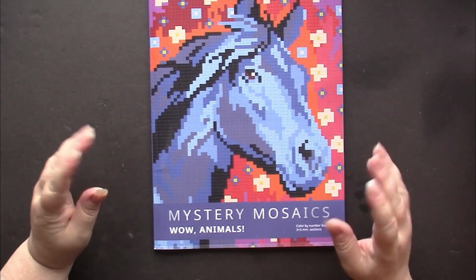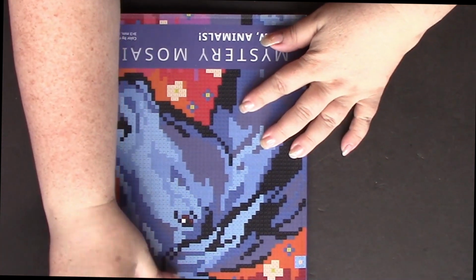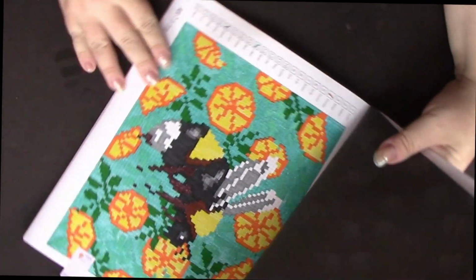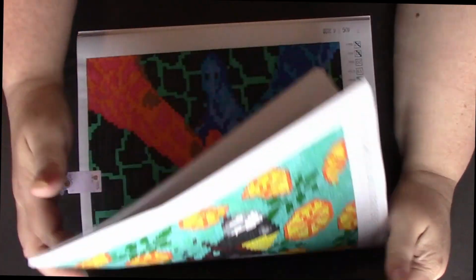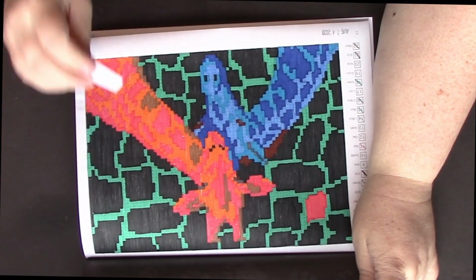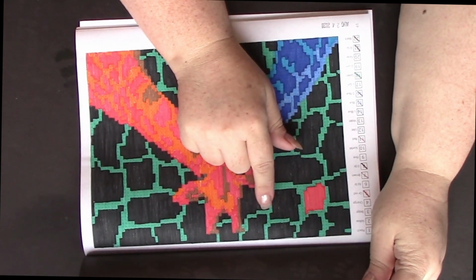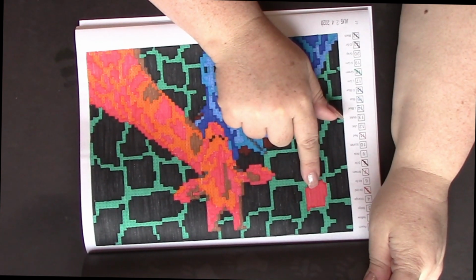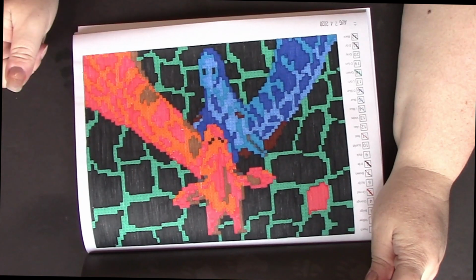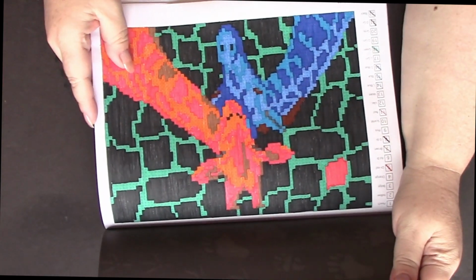This is one of my favorites just because the pictures are so vibrant and the backgrounds are also. So this is Mystery Mosaics Wow Animals, and I did 2 out of here again. I did this one. And this one. I don't really like this picture much. Yeah, for me, there was a mistake in the pattern. It had these being a 5, which was orange red, and then all the rest of them were black. So I should have known, or I should have gone over it with black, but that's the way it read.